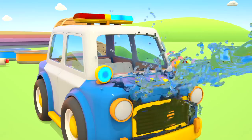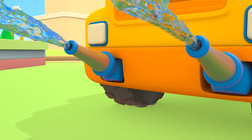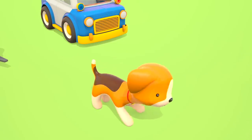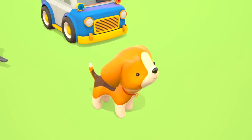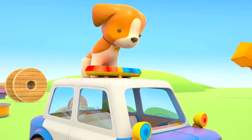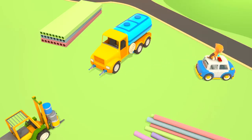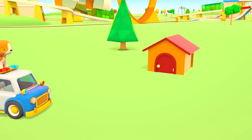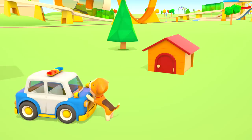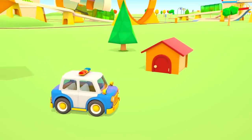First, the police car is having a wash. And now the puppy. It worked! The water washed away all the paint. Thank you, water truck. And here's the puppy's kennel. Hooray! The police car helped the puppy find his home. Thank you, helper cars.